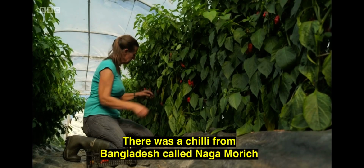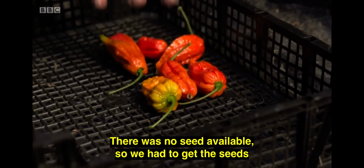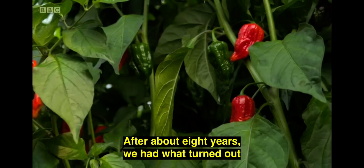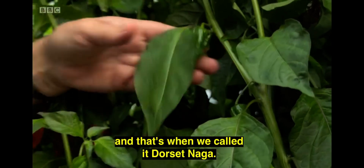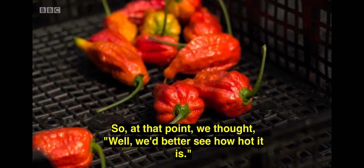There was a chili from Bangladesh called Naga Morich, and it was extremely hot. There was no seed available, so we had to get the seeds from Bangladeshi shops, and we got them to grow. After about 8 years, we had what turned out to be a very uniform crop each time, and that's when we called it Dorset Naga. So at that point we thought, well, we better see how hot it is.